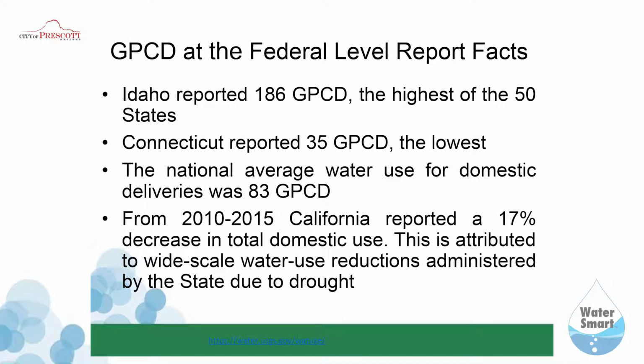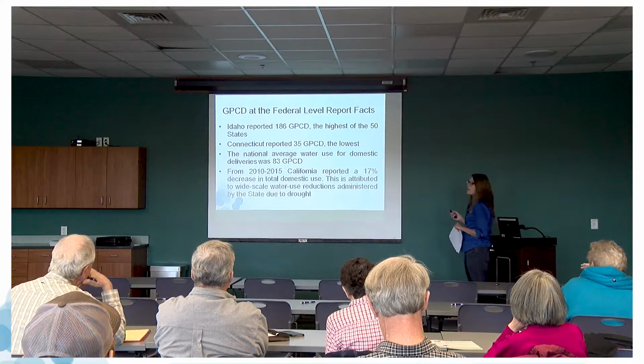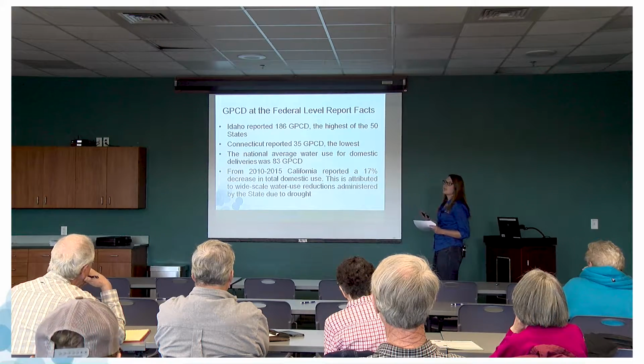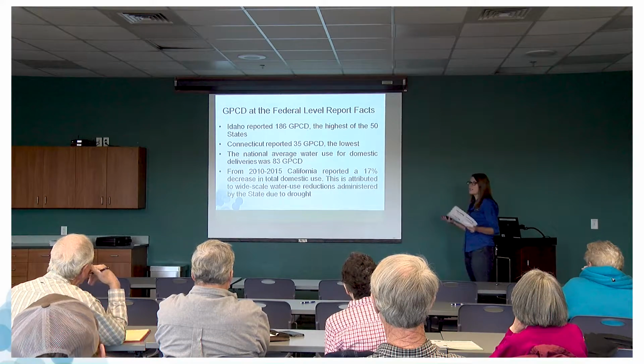So Idaho reported 186 GPCD, the highest state that had reported, and Connecticut only reported 35 GPCD. So they are considered the lowest. The national average was about 83. So when you take the highest and the lowest.